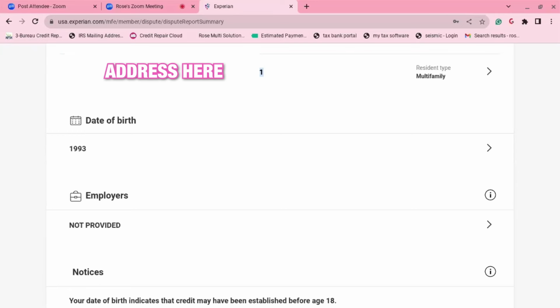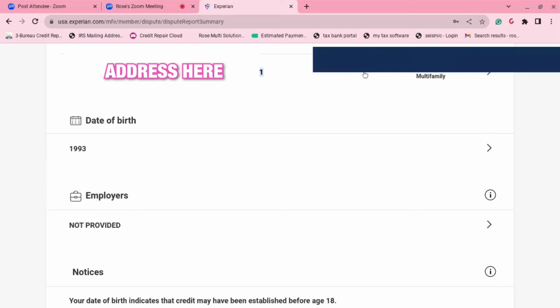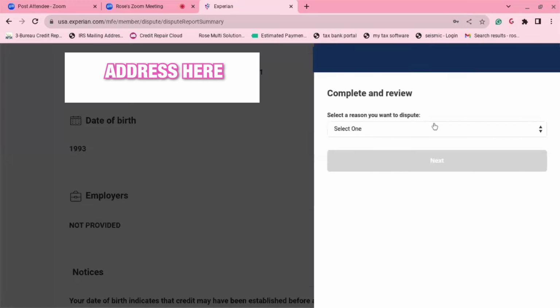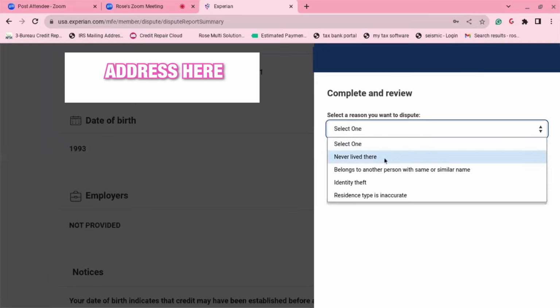So boom. I'm going to select this address because, okay, this is not a correct address. It is missing my actual suite number to my office. So I'm going to select this address, and then I'm going to select never live there. Any address that you do not currently receive mail at, just select the option that you never lived there.